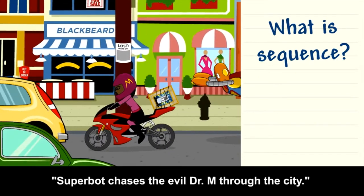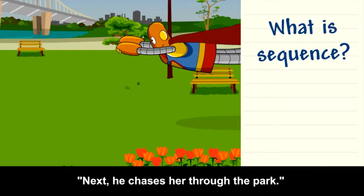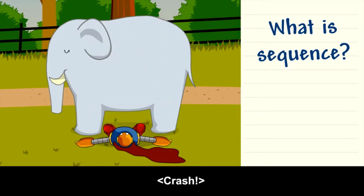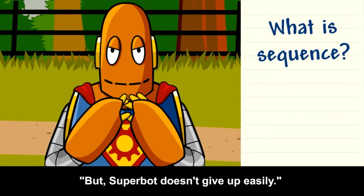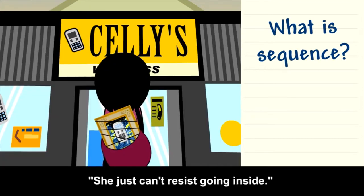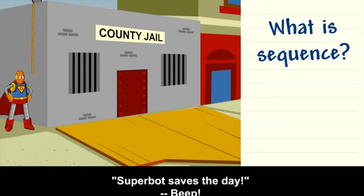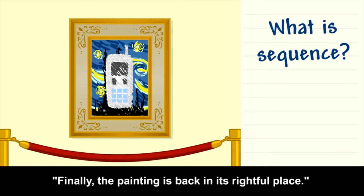Superbot chases the evil Dr. M through the city. Next, he chases her through the park. After that, he chases her through the zoo. The evil Dr. M gets away, but Superbot doesn't give up easily. The evil Dr. M passes by a store. She just can't resist going inside. But it's a trap. Superbot saves the day. Finally, the painting is back in its rightful place.